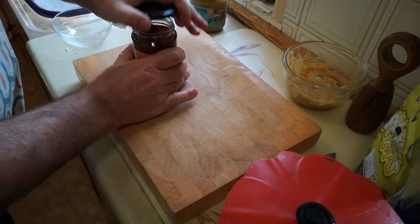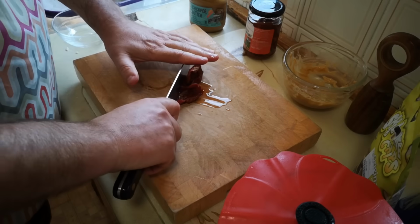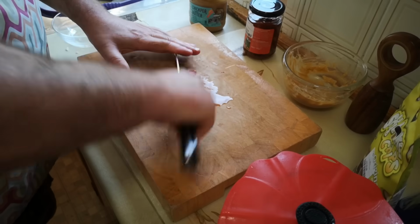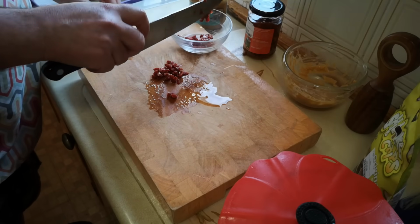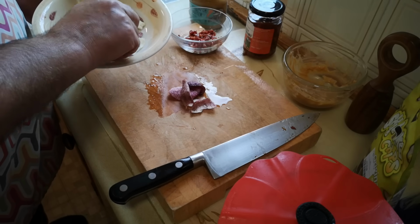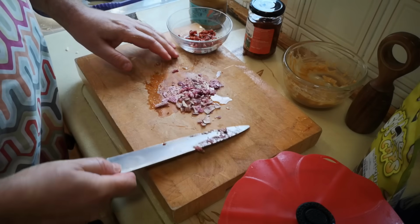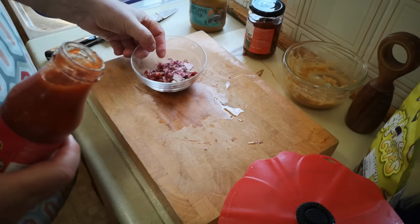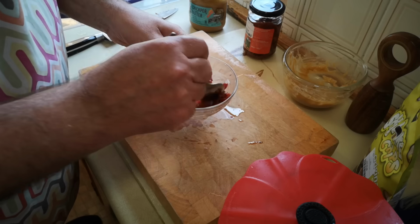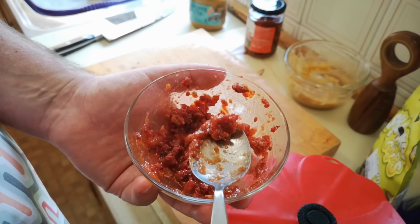And then another thing is going to be to take a couple of these sun-dried tomatoes, chop them up as finely as we can. And then in here, we're going to have some of these red pieces of onion. Something like that. A little dash of salsa roja. So there we go. That's some kind of a dip type of thing or sauce.